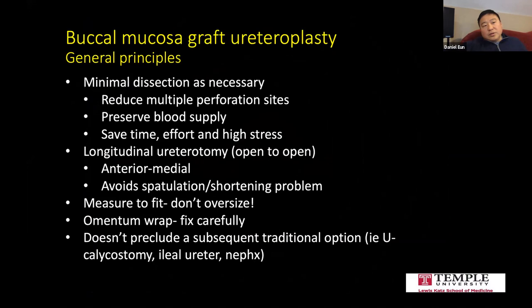And so the words of wisdom about this operation. In the beginning, when I first started this off and I didn't know what I was doing, there was a lot more stress and maybe I didn't think of some of this properly. And so these are kind of my words of wisdom.